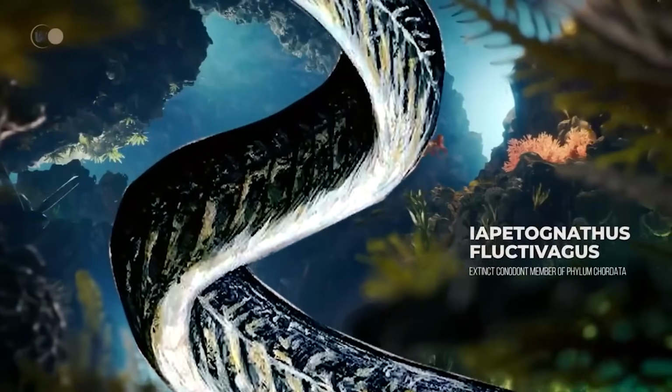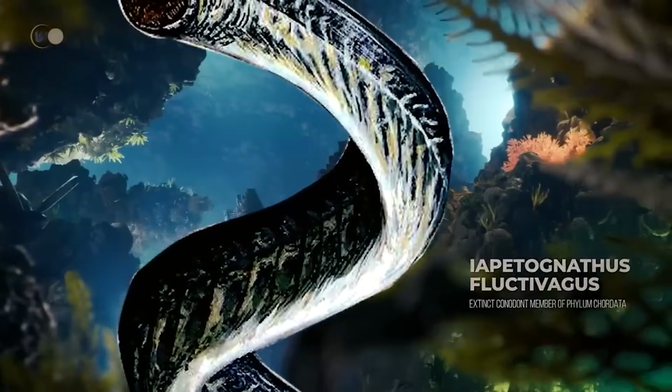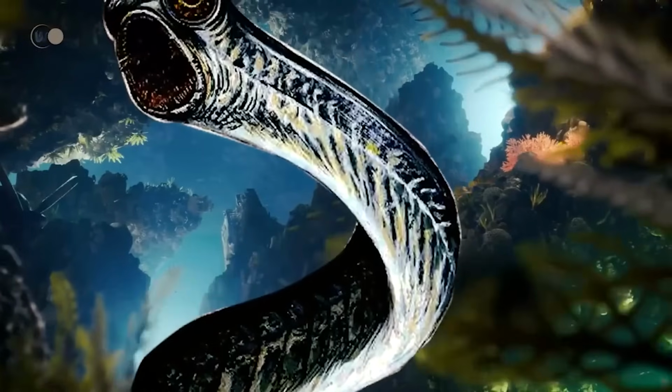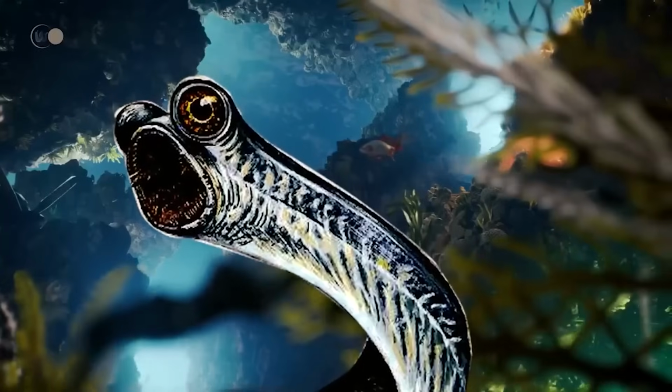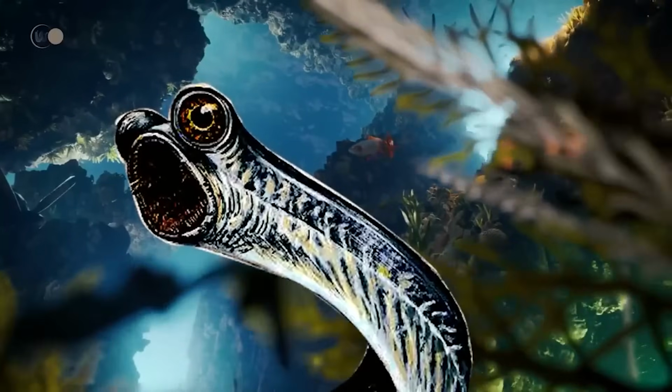Leptognathus fluctivagus, now extinct. This specimen is distinguished from contemporary conodonts by the lateral orientation of its main tooth-like projections.